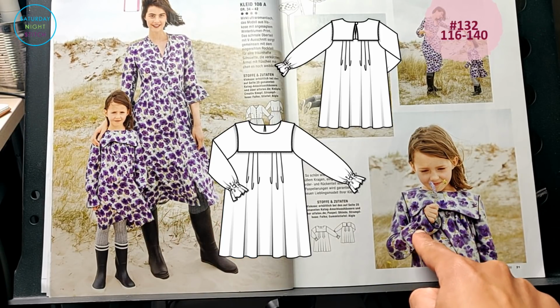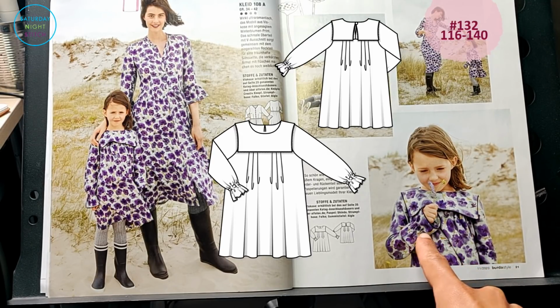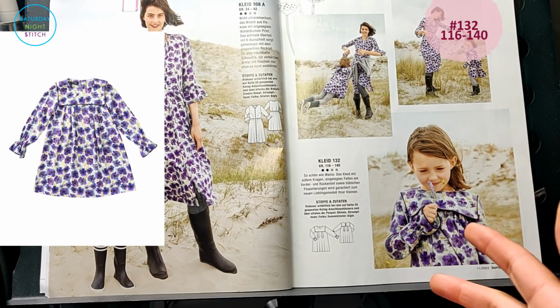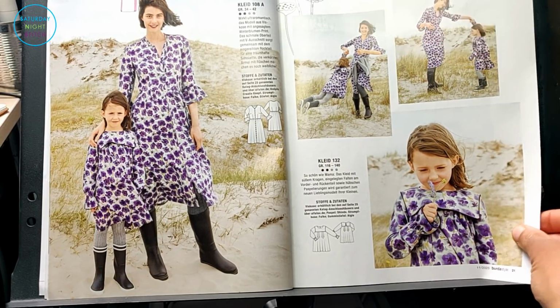And you'll see on here, one of the reasons why I'm not too keen on the cuffs there is that I just don't think that they're very practical for really active little hands like my girls, and that's why I'm just going to be replacing it with a knitted cuff detail.